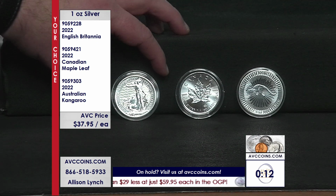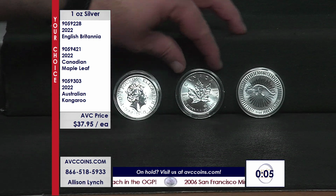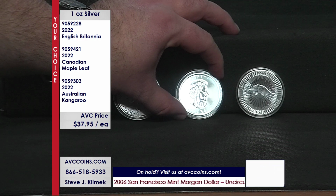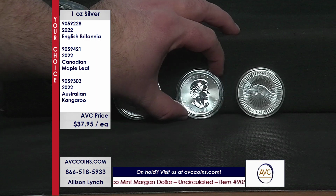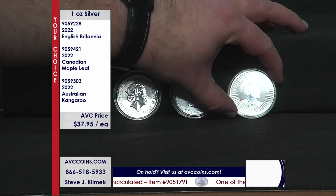avccoins.com, which we're going to repeat 50 times tonight. $37.95 for 1 ounce of silver, .999. The 2022s are the last coins featuring Queen Elizabeth before the changeover design next year happens, to Charles. So join us with the silver and join us with the tribute, which is the last of their kind. And again, all three of them very unique in their design styles. Great pieces. And that is why we call this segment The Daily Deal.